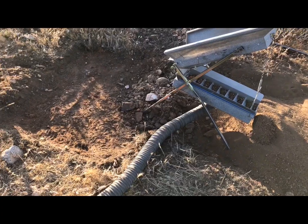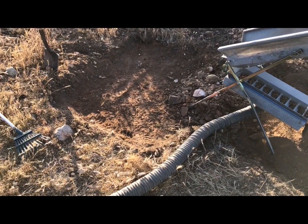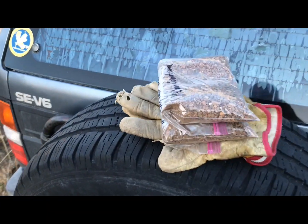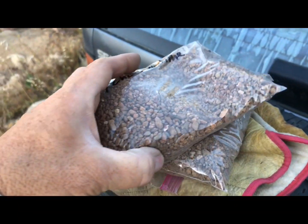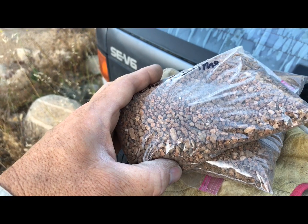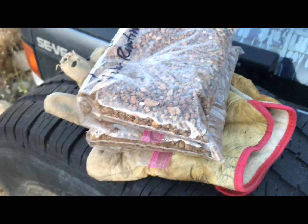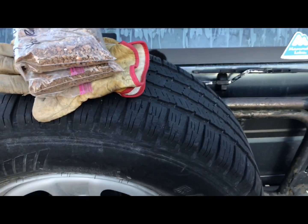I'm going to go ahead and set up the panning equipment so I can pan one of these out before it gets too dark. Got a couple bags of concentrates here. I'm going to go ahead and set the panning tub up and pan one of these down. See what kind of gold we got in that.